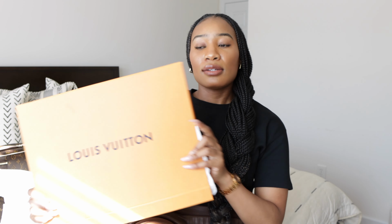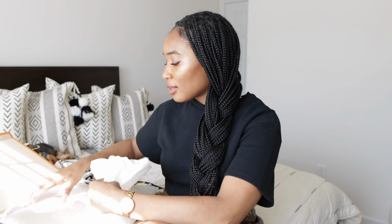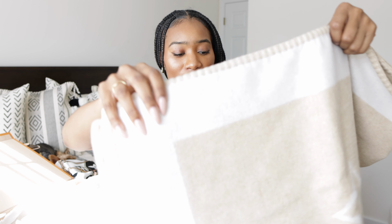And then last but not least, y'all, we're gonna freak out about this together. I'm doing a dance because I'm excited. This barely even fits in the box, y'all. So it's just a little crowded up here today. Usually it's this crowded. Okay, I got this blanket. It's beige and white, and it's so soft and dainty.